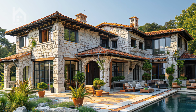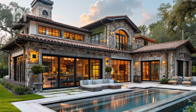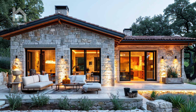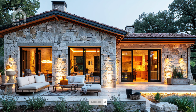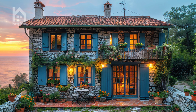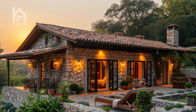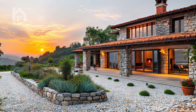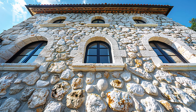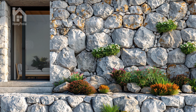Mediterranean stone house design has captivated homeowners and architects for centuries. Its timeless appeal and charming aesthetic draw inspiration from the coastal regions of southern Europe, particularly Spain, Italy, and Greece. These homes are characterized by their use of natural stone, warm color palettes, and harmonious blend of indoor and outdoor living spaces.